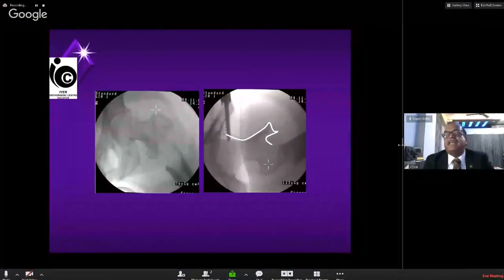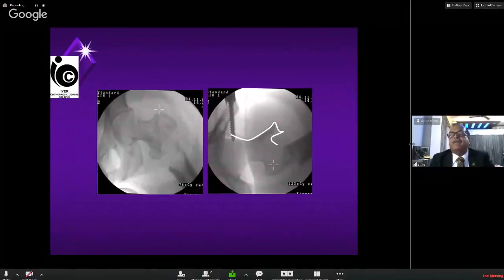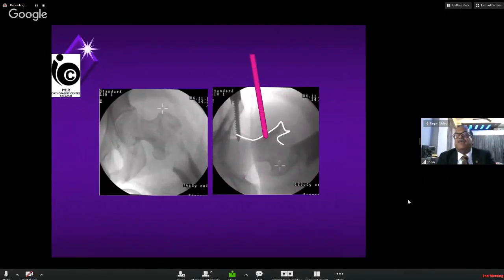Just by lifting the shaft, we will not be getting proper alignment. So it requires to be pushed down with the Steelman pin, aligned with the shaft. You can lift the shaft also additionally, that is different. But most important thing is the proximal fragment with the lesser trochanter which is attached, that is deformed. So you have to correct the deformed fragment.